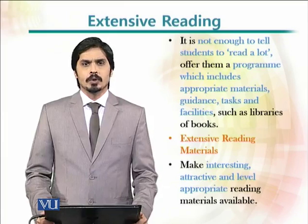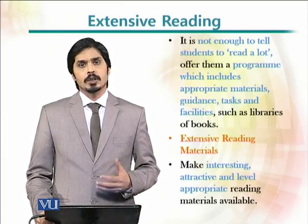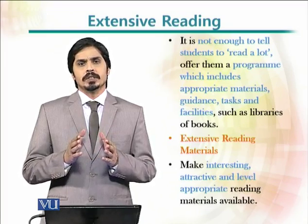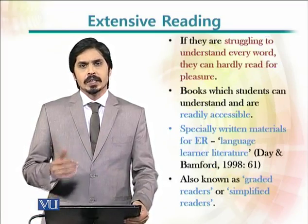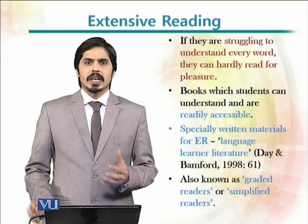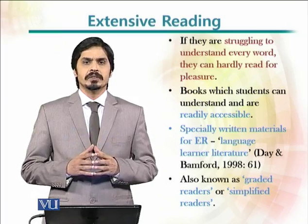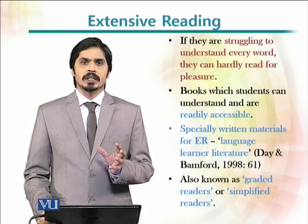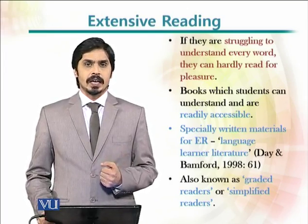Extensive reading materials involve interesting, interactive, and attractive materials which are according to the level of the learners. By that we mean that they should be according to the language skills already acquired by the students. Because if we put them to read something which is beyond their language skills, they would waste a lot of time in knowing the meanings of individual words. So that would kill the very spirit of extensive reading. So teachers should make sure that books which are given to students for extensive reading are according to the level of the students and are readily accessible as well.